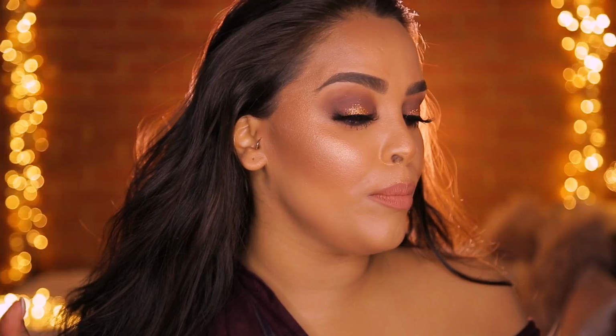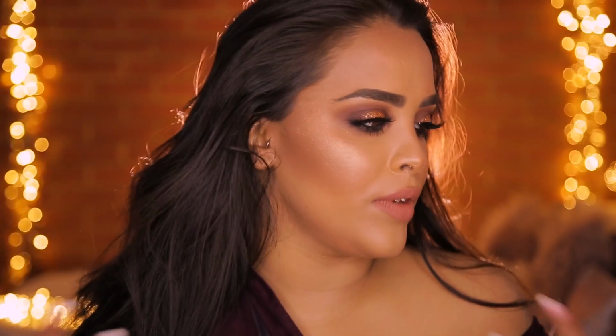This is the finished look. I absolutely think it looks bomb. I love it. I know Diwali's coming up this month as well, and you could probably wear this look for Diwali. I don't see why not. I think it's all glitz and glamour. It's just such a beautiful fall look. Fall or autumn, as you guys like to say, is my favorite time of year. I love all the colors, I love all the trends, I love the clothing, everything about fall I love.